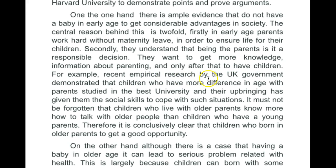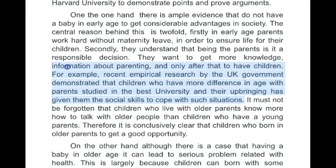For example, recent empirical research by the UK government demonstrated that children who have more difference in age with parents studied in the best universities, and their upbringing has given them the social skills to cope with such situations. Fantastic. Very good. Don't use a capital U here. Studied in the best universities. Okay? Also, just for clarity, you might want to consider breaking that sentence up into two sentences, just so it's less risky. Long sentences are risky.